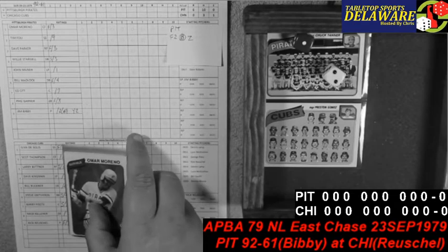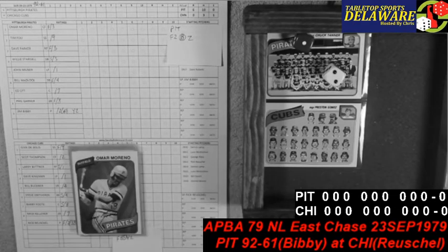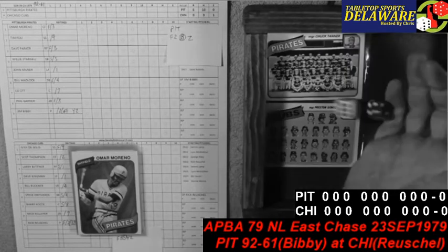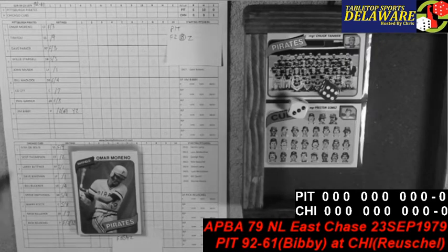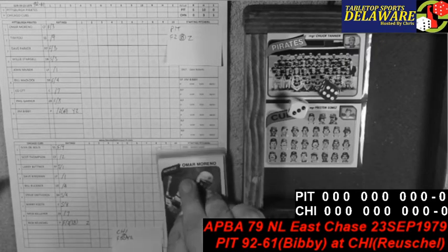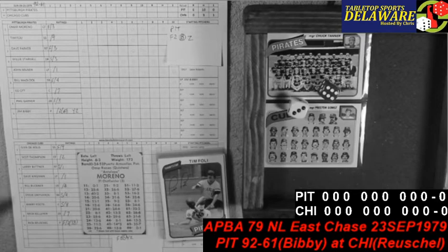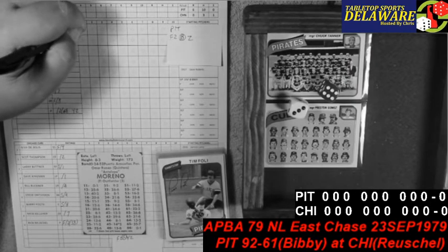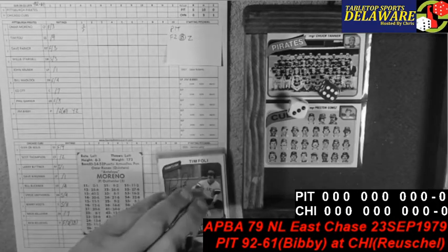Omar Moreno leading off for the Pirates. Reuschel will face him, and then Tim Foley and Dave Parker. Here we go. Omar Moreno, need to flip the cards. 6-3 is going to be a 6, and that is going to be against a B pitcher, a double into right center. So Omar is on with the base hit.